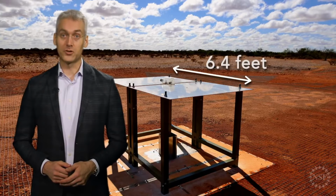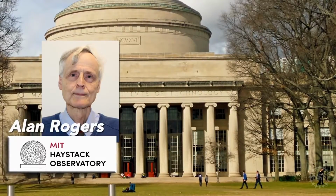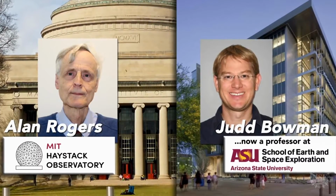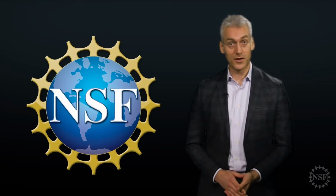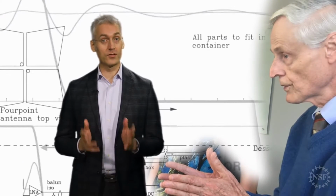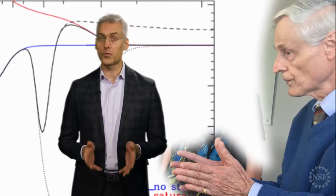Their discovery was not done with a huge complex observatory, but with this, an antenna not much larger than a tabletop. More than 12 years ago, a small team of investigators, including Alan Rogers and Judd Bowman, a graduate student at the time, realized that such an antenna, coupled with an exquisitely sensitive receiver, could probe the early universe. As a postdoc, Judd proposed to the National Science Foundation to build this experiment. The foundation took a risk on this innovative idea. For Alan, here was a challenge that would test his experience making sensitive radio wave measurements against a signal that some experts thought would be impossible, too faint to find. Alan disagreed. He thought it could be done.